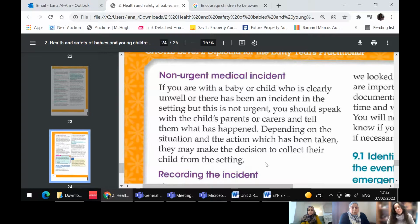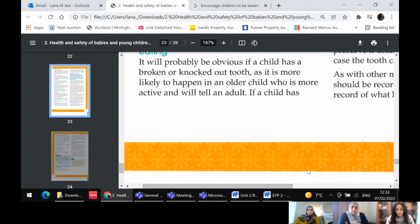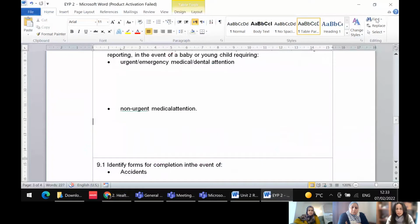Maybe even though it is not urgent, maybe he's got a little bit of temperature. It's not dangerous at the moment. He's not fiery hot, just a little bit of temperature. Maybe inform his parents. Maybe they would decide to come and collect him, or maybe they will say, yeah, that's fine, he's been having a light temperature since morning, please keep monitoring him. So if it is non-urgent, you need to inform the parents so they make the decision about what to do next.